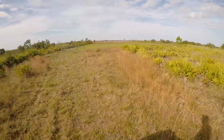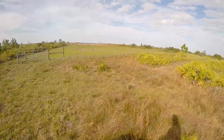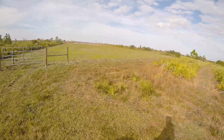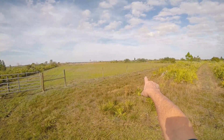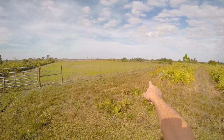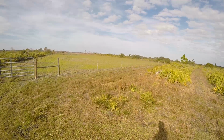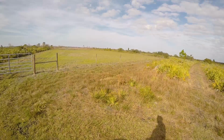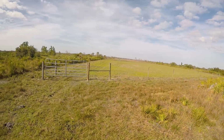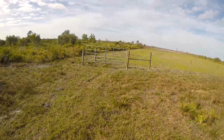Yeah, there they go. Oh, there's a deer. There's two deer. See two deer right there? The one, look at the back end, the one on the right. There's another one on the other side of the fence, just sideways. Oh, there they go. Well, we saw something. At least I did.